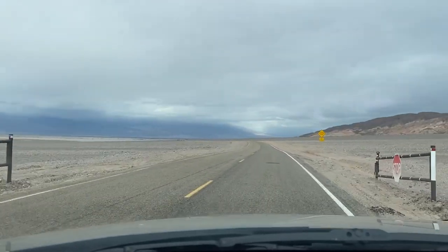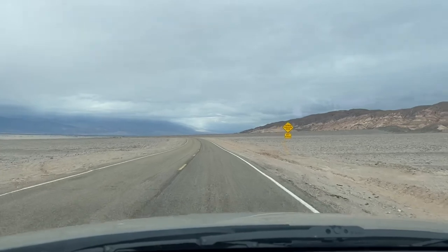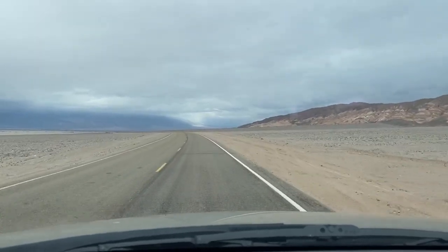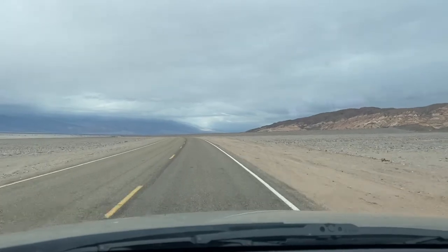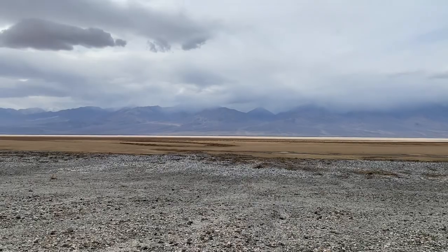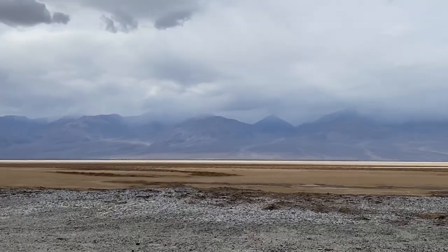So I kind of drove through the park that day. I knew I'd be back. But as I drove along Badwater Road, I did look over to see if I could figure out where the Death Valley Germans camped and then ultimately disappeared.